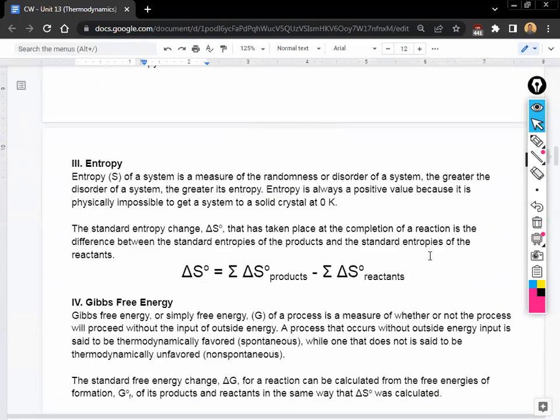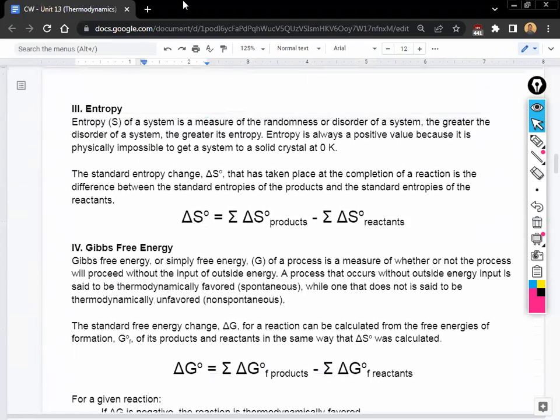Okay. All right, let's talk about entropy. Entropy is S, and the definition of entropy is randomness or disorder in a system. Okay, so an easy way to think about it is entropy is randomness.